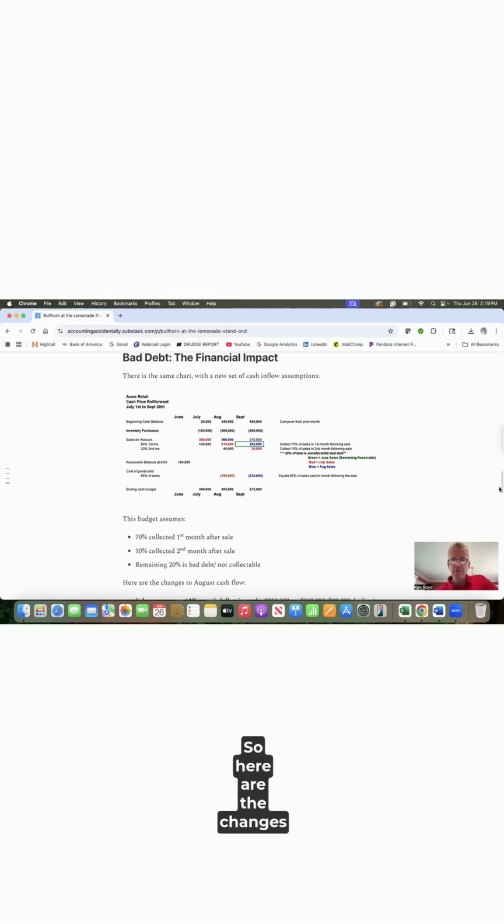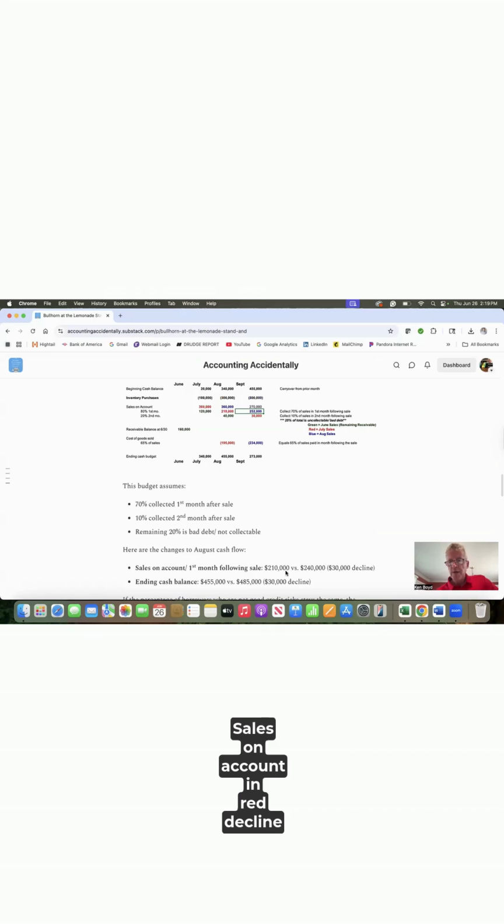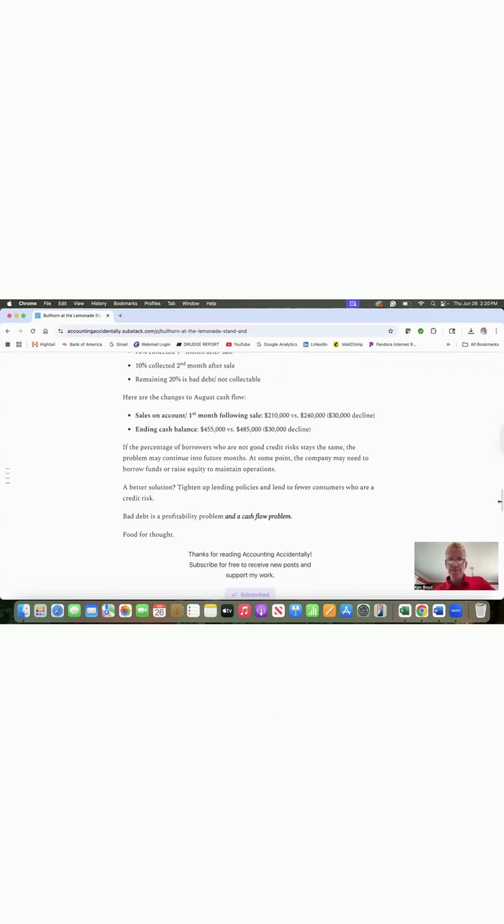So here are the changes to the cash flow. Sales on account in red declined from 240 down to 210,000, or a $30,000 decline. That's the only change that I have in August, which also means that the ending cash balance declines from 485 to 455. That's where the other $30,000 decline in cash comes from. It comes from the fact that we've changed the assumptions of what we're collecting. So that's the difference between the two reports.